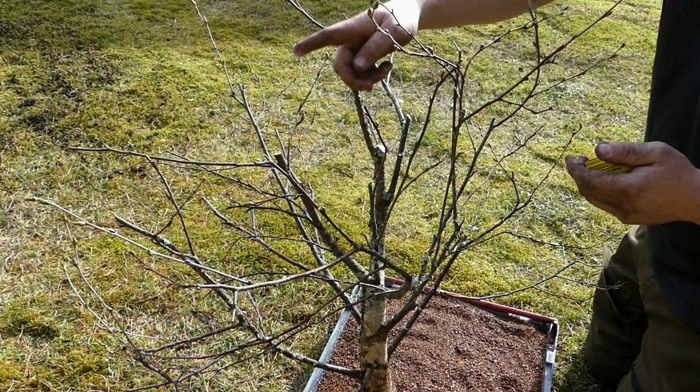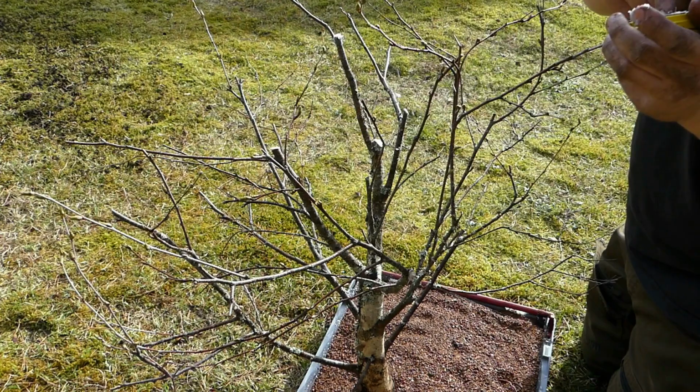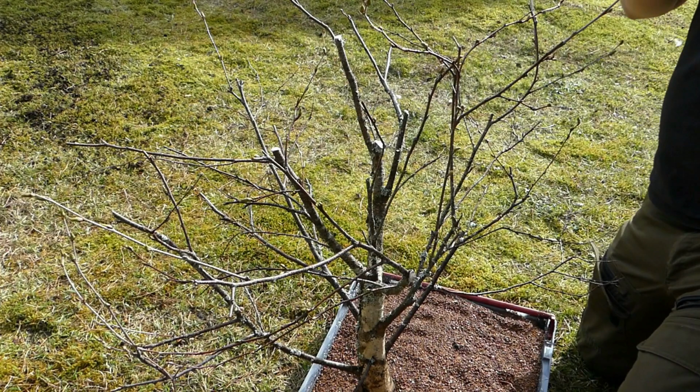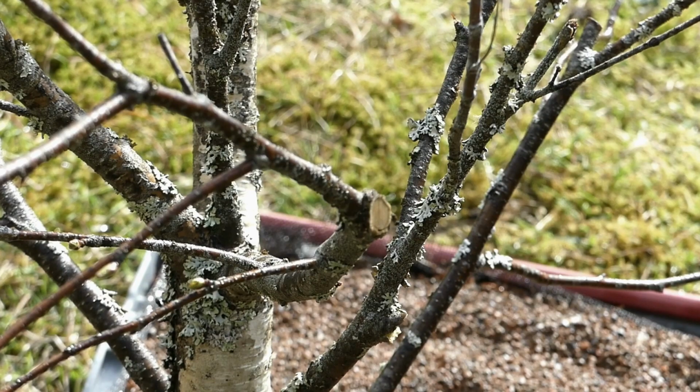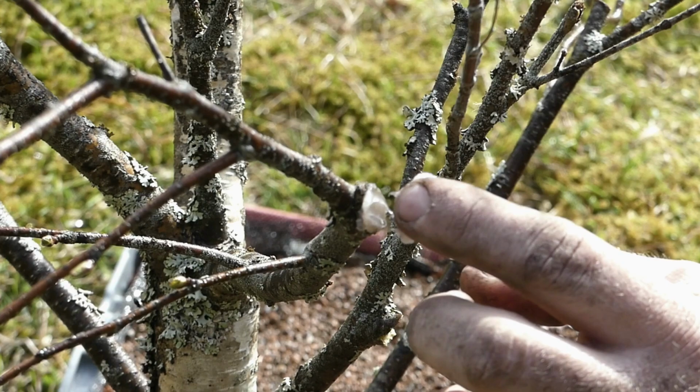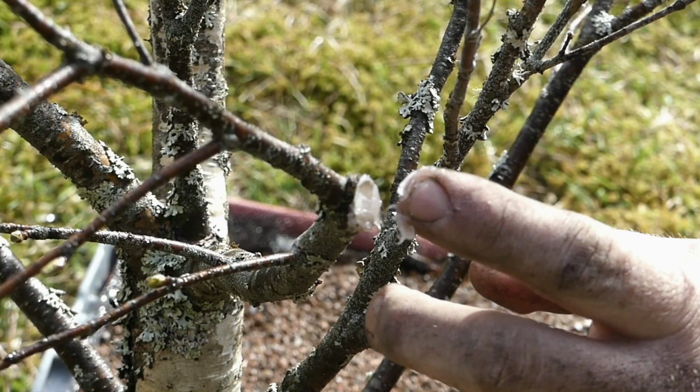Eric is now using Vaseline, but you can use several other products, of course. The benefits with Vaseline is that you can find it everywhere and it's pretty cheap. This will now seal up the wound, the cut in the branch, and it will stop the tree from completely bleeding out all the energy. This is especially important in springtime when the vascular system is active and the sap is flowing wild.